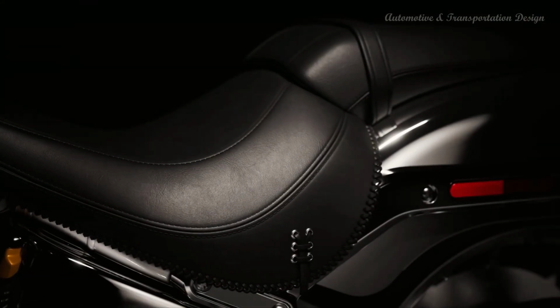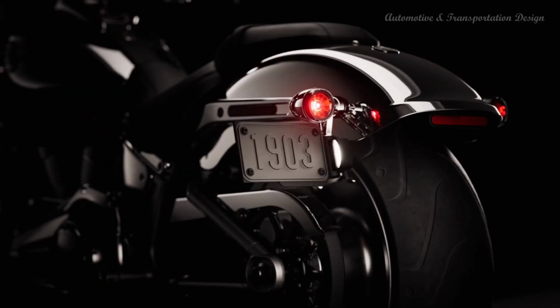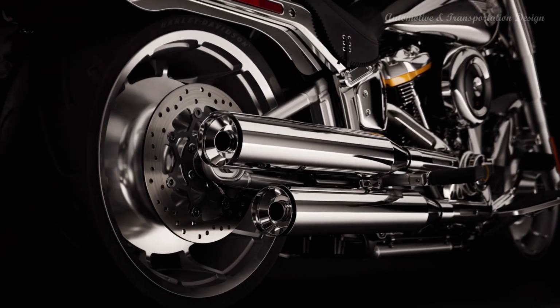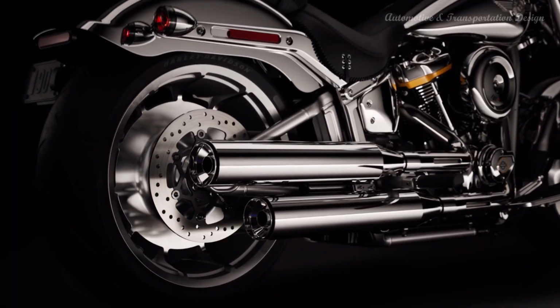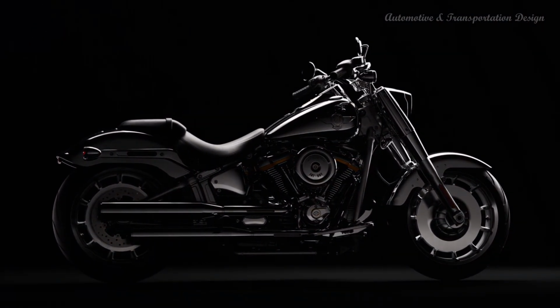So, new engine, new suspension, new ride modes, safety tech, lighting, and creature comforts. This isn't just a Grey Ghost, it's the Fat Boy you've always wanted. Now smarter, stronger, and more refined than ever.